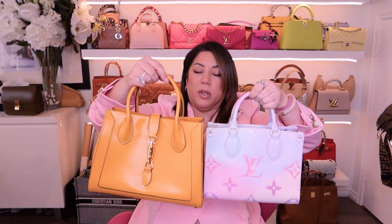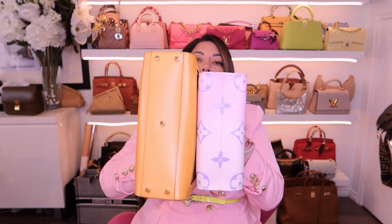This is in the smaller size. I think it's the BB size of the On The Go. You can see it's quite smaller. This is more equivalent to a Birkin 25, I think. But you can see here, a lot smaller in size. The On The Go looks kind of like a baby version, a lot wider in the base, but very similar shapes, and functionality is kind of the same. Open, you know, two top handles, quite boxy and square.